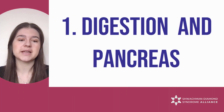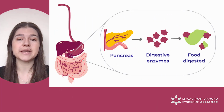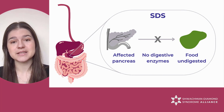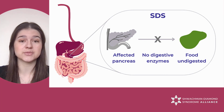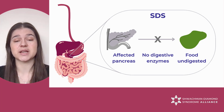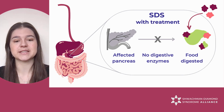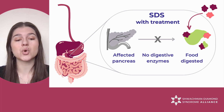First, people diagnosed with SDS may have some pancreatic dysfunction. One of the main jobs of the pancreas is to make important digestive enzymes. In individuals with SDS, these enzymes are not always made, probably because the cells that make them don't survive or function poorly. This can cause issues with digestion and with nutrition. Luckily, this feature of SDS is treatable by supplementing with the enzymes that are missing. So it's important for people with SDS to be monitored for this condition.